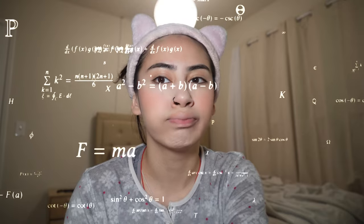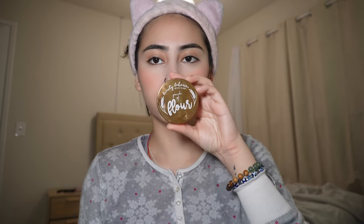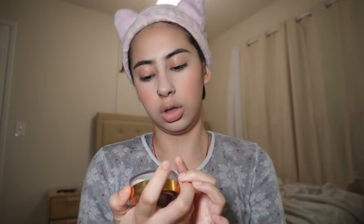What's next? Beauty Bakery. I have it in the color Oat. And again, I like to use the smallest amount of product, because that is what looks better with my skin texture. The more makeup I put on, the worse my skin looks. So I just try to get a little bit. I don't really put makeup on my forehead.